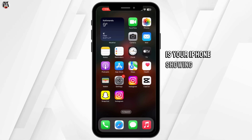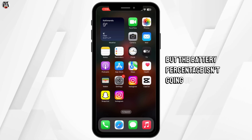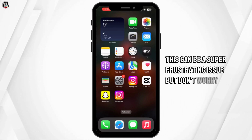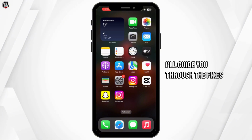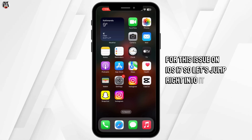Is your iPhone showing it's connected to a charger but the battery percentage isn't going up? This can be a super frustrating issue. But don't worry, I'll guide you through the fixes for this issue on iOS 17. So let's jump right into it.